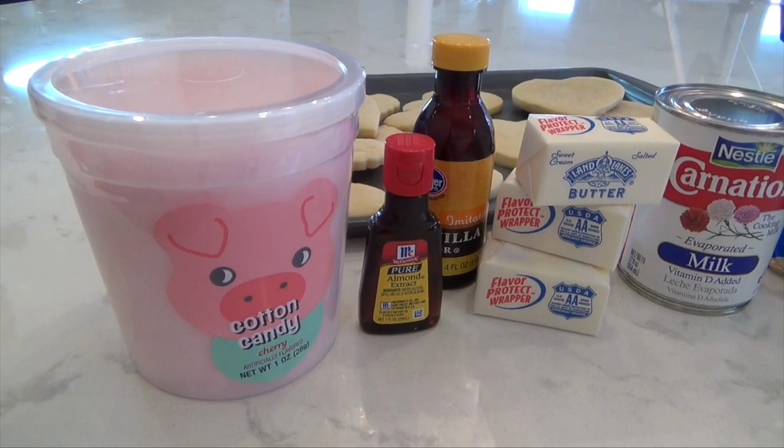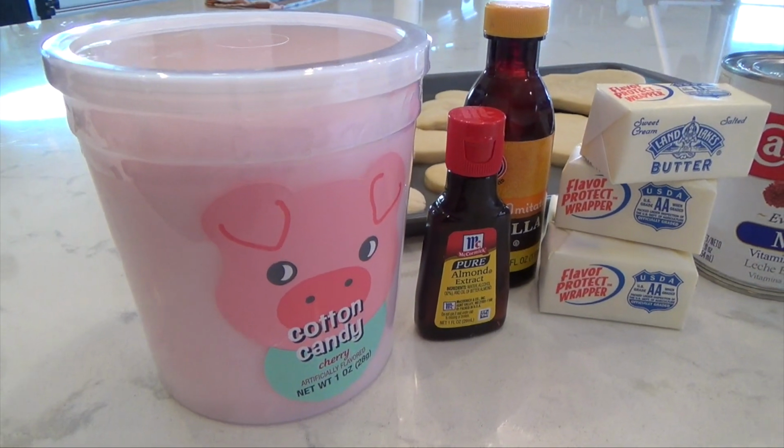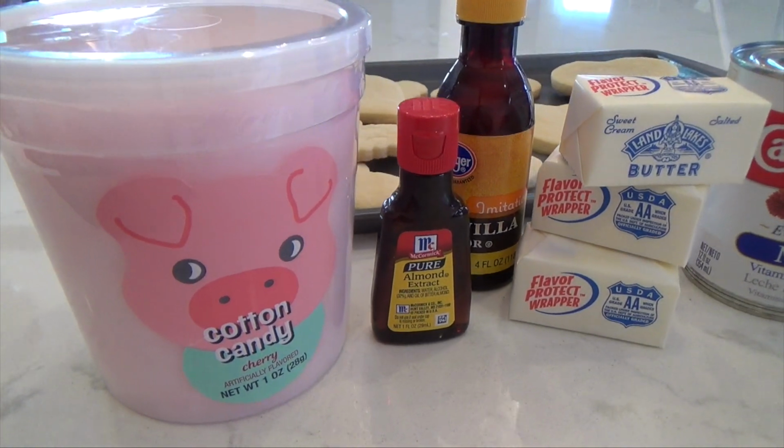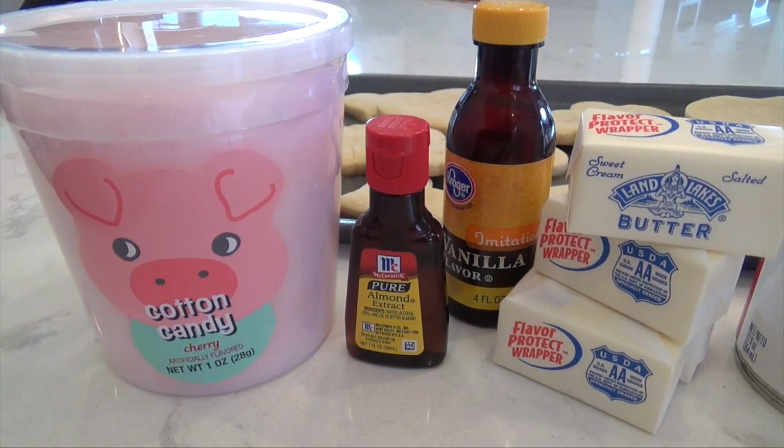and I got mine at Target, and I found it inside of the little holiday section, so where they would have their Christmas trees and where they have their Valentine's Day candy. And if you want to dye your frosting, you of course need red food dye, which I forgot to add.